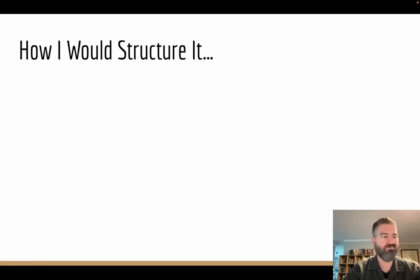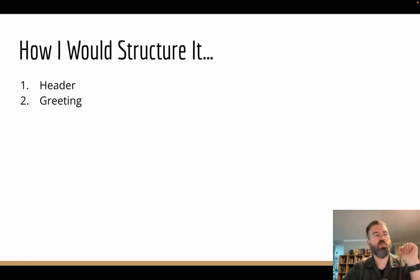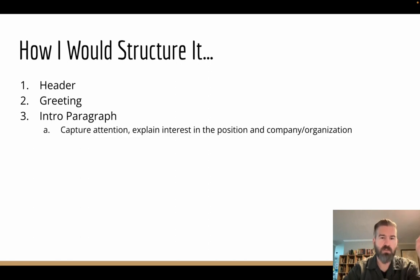Okay, so just for what it's worth, the way that I would structure it if I were writing a cover letter of some sort for whatever job. Same as before, right? Header, greeting, great. But let's break down those body paragraphs a little bit more, because I would probably stick with three body paragraphs, again, knowing that whoever's reading it has limited time. So in my first body paragraph, my intro paragraph, my focus is really on capturing attention and explaining interest in a particular position and the company or organization.